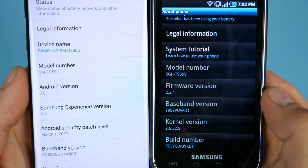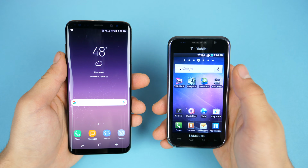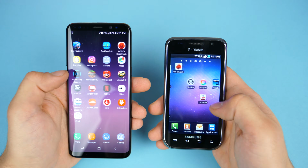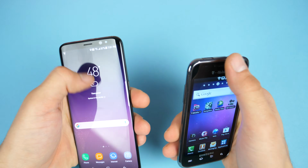But in this comparison, we're going to be comparing not only hardware, but also the Android OS experience itself. So Samsung likes to put its own skin on top of Android. We're going to be seeing how it's like to use both of these devices in day-to-day life, and a lot of things I like and don't like about them.